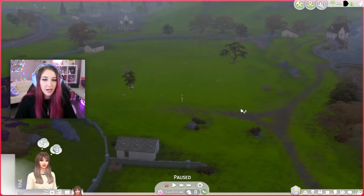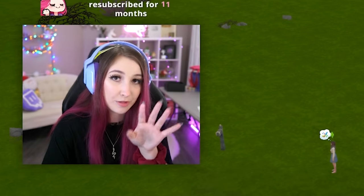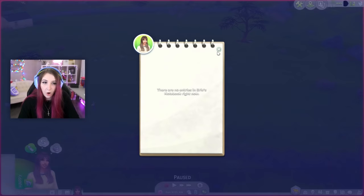All right, we are on this plot of land. We have $0. We are broke. She sleeps in socks. She's one of those people. I don't trust people that sleep in socks personally. Oh, we have a notebook.